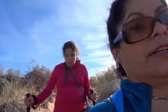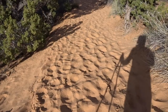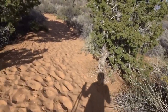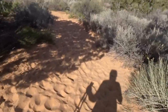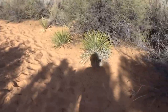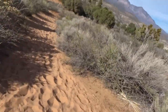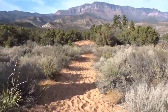This is a beautiful place to come, but look at the trail. Very, very muddy. No, I'm sorry, not muddy, sandy. I don't think this is a good place to come in the summer. It must be very hot. But in the fall and spring, it's very cool.